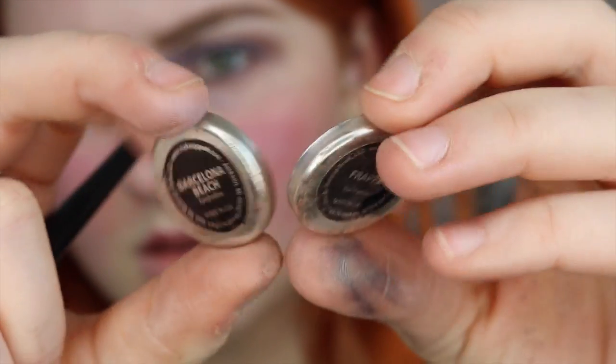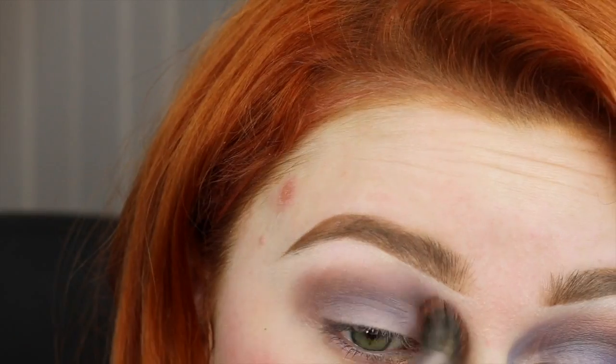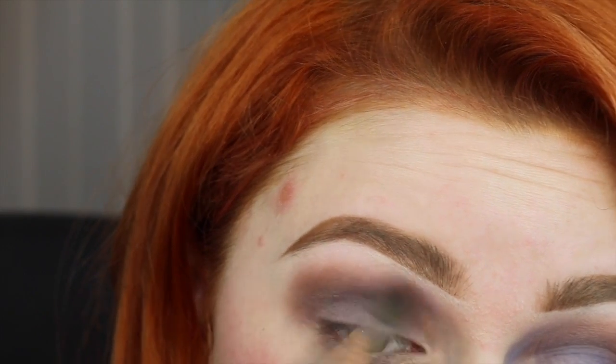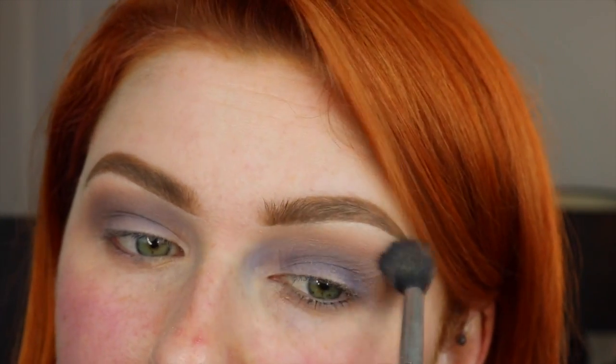And then just above that blue colour, I'm going to place Barcelona Beach and Frappe mixed together. So one is a warm brown, one is a cool brown, and they're both from Makeup Geek. Did I just say that? I don't know. But yeah, that's just going right above the blue. And then I'm just going to take Peach Smoothie by Makeup Geek with my Sigma E40 and just blend just above that, just so it's nice and seamless.